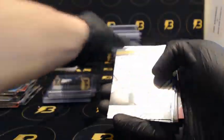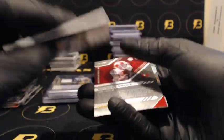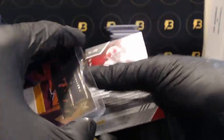And Johnson for the Jaguars. Gordon and Sanders. We got Delpit for the Browns to 199. We got Big Ben for the Steelers to 199. And Gibson, nice three-color patch out of 25 for the Redskins. Good patch in there.